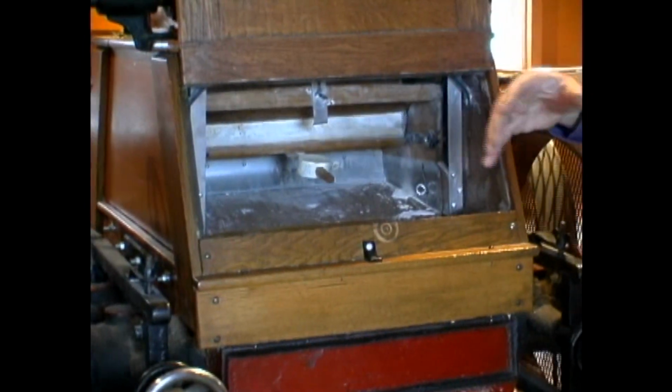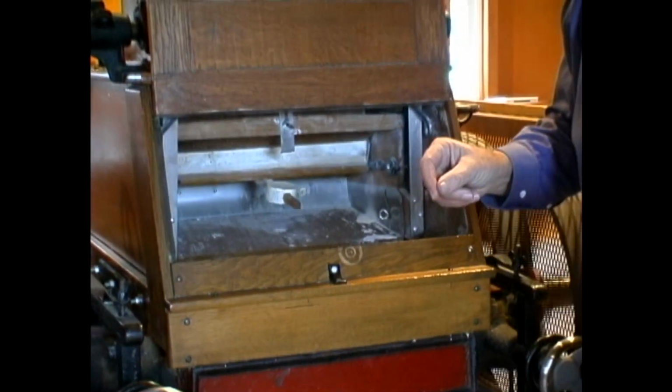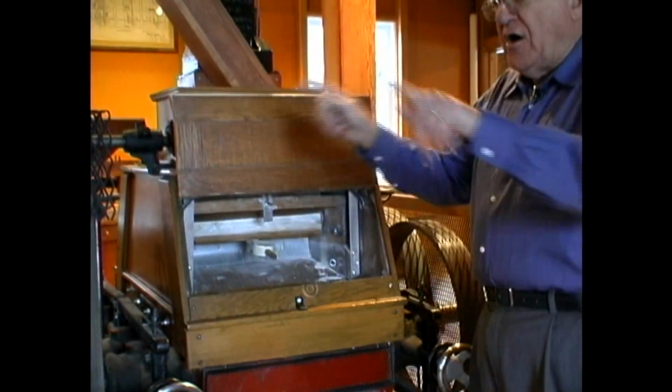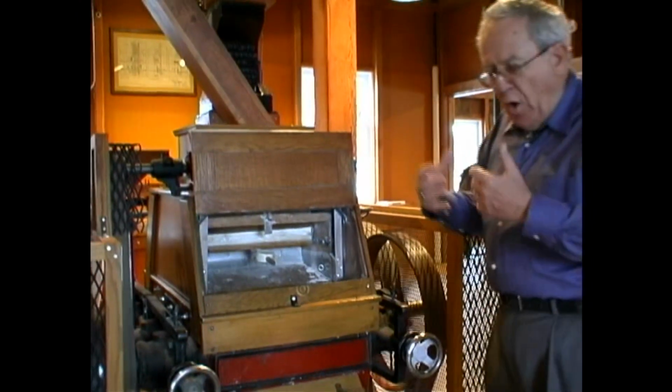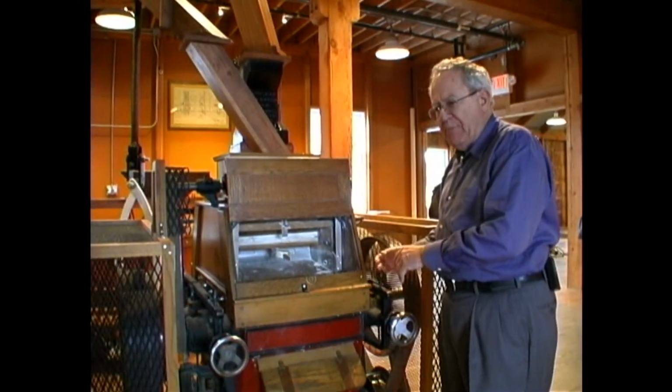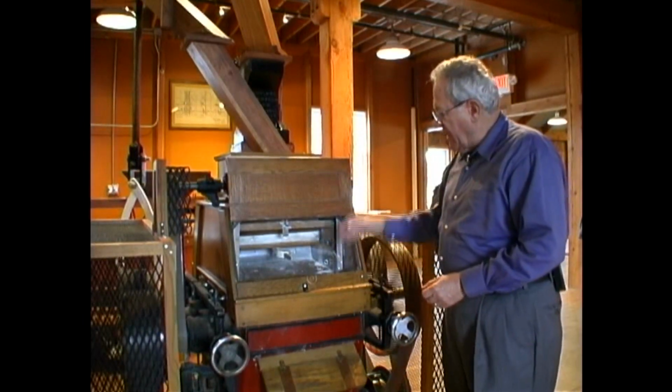And these rolls have a corrugated surface on them, with one roll running faster than the other. The objective being we want to tear the wheat kernels apart. We don't want to grind the outside of the wheat berry into the flour. So that's what we do here.